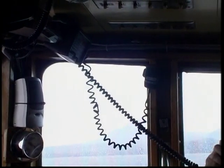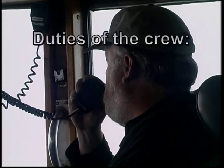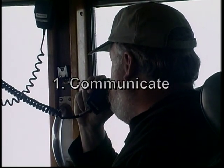And Cooper now from Coast Guard 6007, how do you read? Duties of the crew include communicating with the Coast Guard.